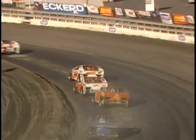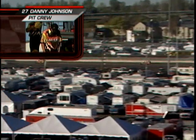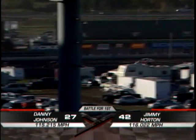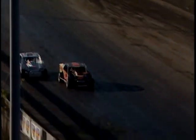And Billy Decker is putting pressure on Alan Johnson and Frank Cozy. This is where it is in the point of the race. 3rd, 4th, and 5th in play, and can any of these cars close in on the top 2? Danny Johnson, 10 laps to go, and he's got about a 12-car length lead over Horton, who's quicker at the moment. They're telling Danny to back it off just a little bit, but Horton's catching him. Jimmy Horton, who knows how to win here. Look at this, five off, outside. Jimmy Horton to the lead.